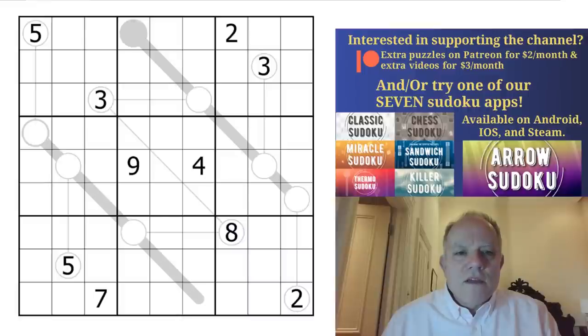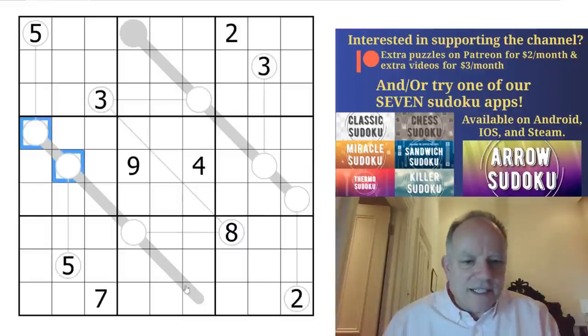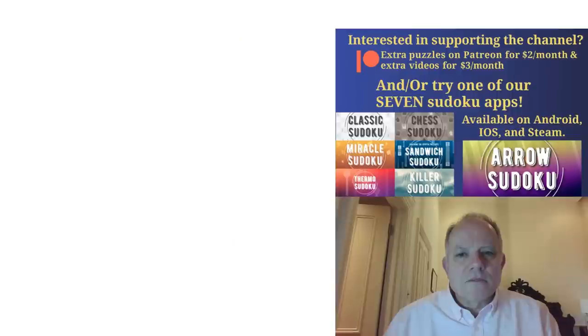So we start with a thermo between. There are two thermometers here which increase in terms of digits from the bulb to the end. Now, the bulb's hidden on this one. It's obviously at that end because it's not at this end. So the bulb's here. What it's hidden by is a between line circle. So digits along a line must have values strictly between the values in two circles on the ends of the line. So here, these digits must be between 3 and 8 numerically. So that's the first puzzle by Clover.